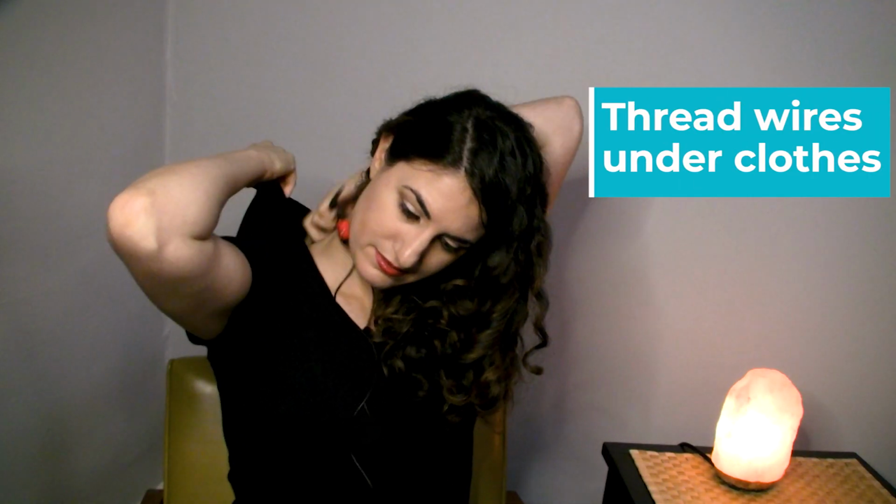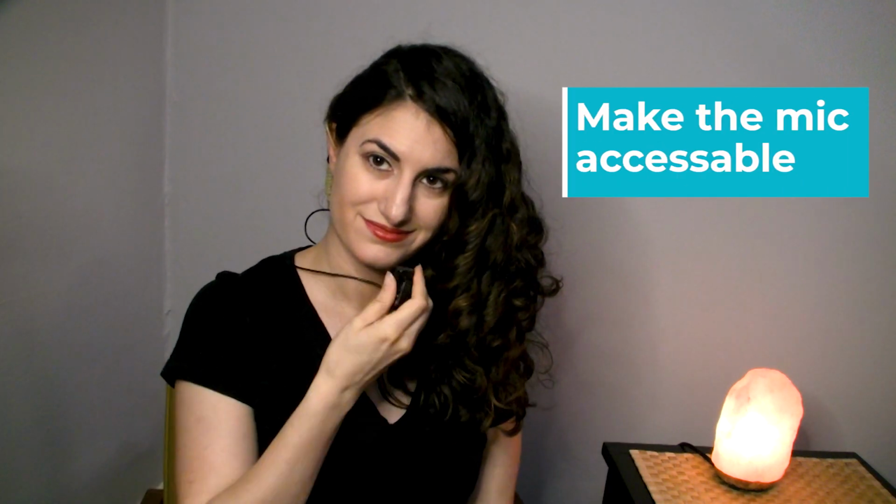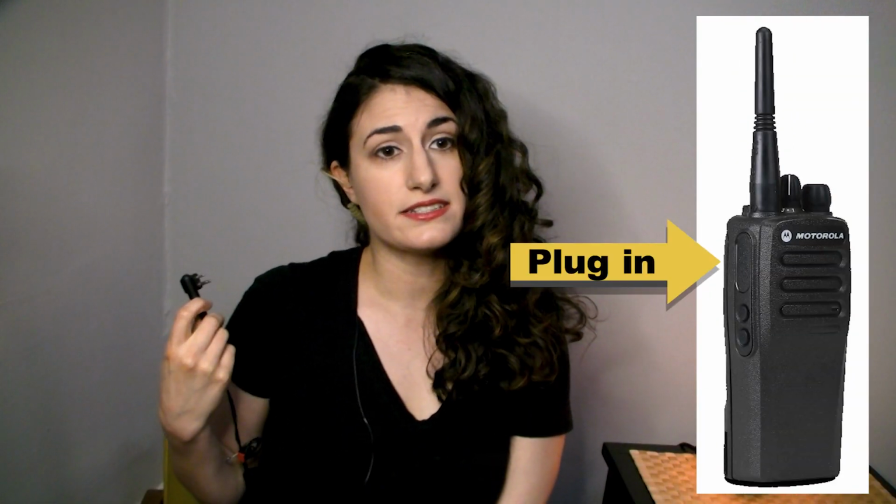There's always going to be a little button. Here's the piece that you plug into your radio. I personally like ones that have an ear mold so it stays in and is more comfortable. Before plugging into your radio, make sure your radio is off.